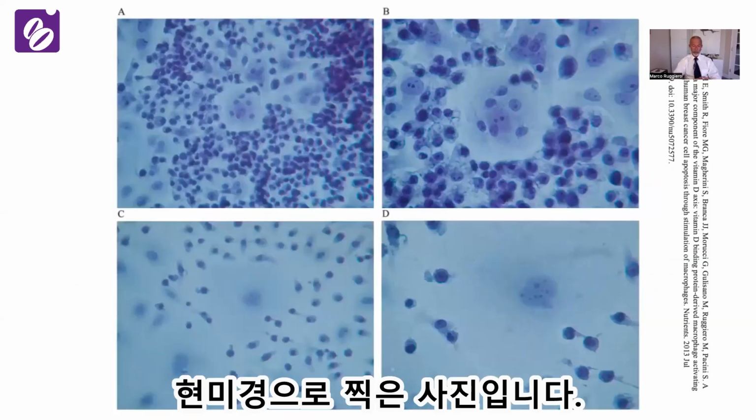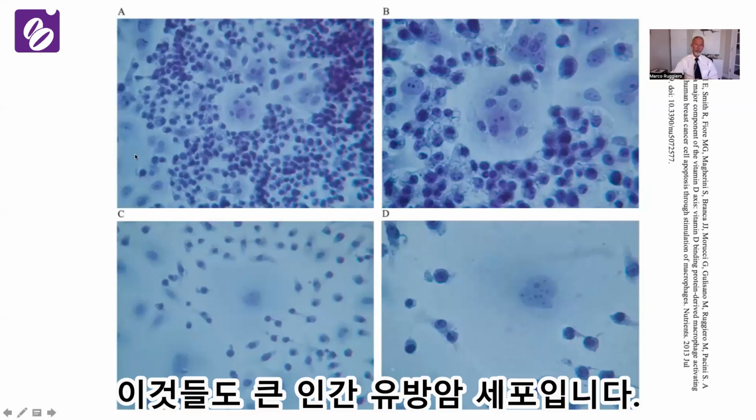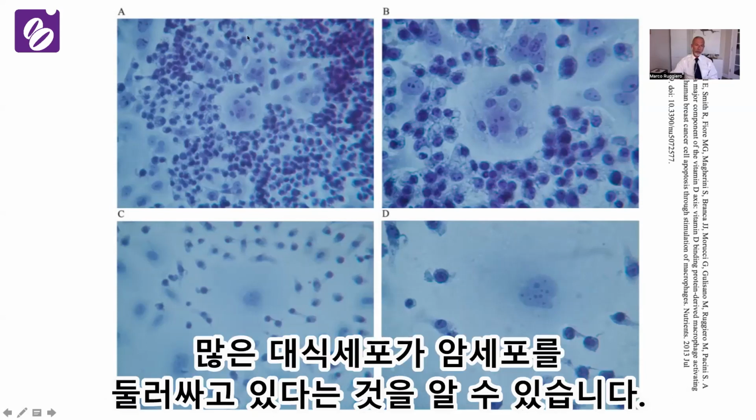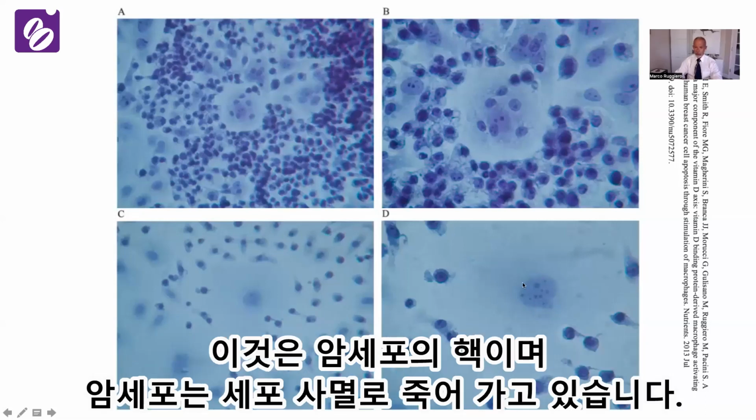These were taken under a microscope. So these are big human breast cancer cells. These are other big human breast cancer cells. These little dark blue dots are macrophages. So you see how many macrophages surround the cancer cells. Can you see here the macrophage is drilling a hole inside the cytoplasm of the cancer cell? And this is the nucleus of the cancer cell.